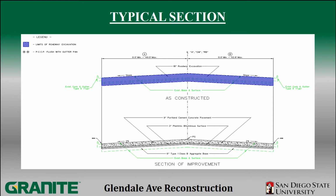Now you can see here, this will be entirely just roadway X. All this will be demolished. The total of 18 inches will be removed and disposed of at a different location.